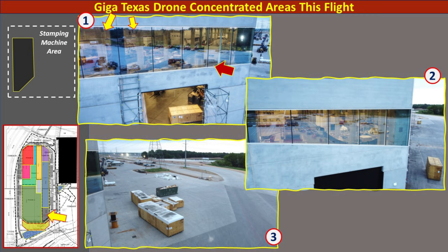Photo one shows a look inside. The big blue wall that separated the Schuler press with the center bay has been removed. Also, the red arrow shows where that center bay isolation foundation looks like it's completed. Photo two shows you a different look into that same general area where we see a lot of those crates that were outside moved in. And then photo three shows the last remaining crates on the outside waiting to be moved inside.